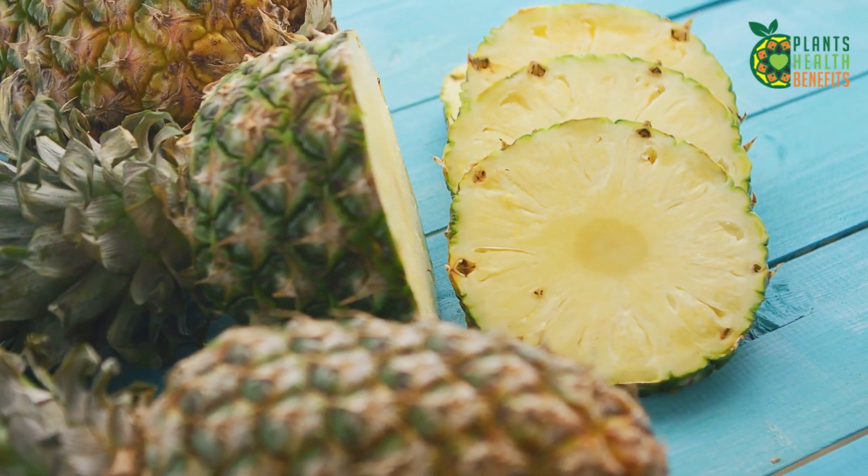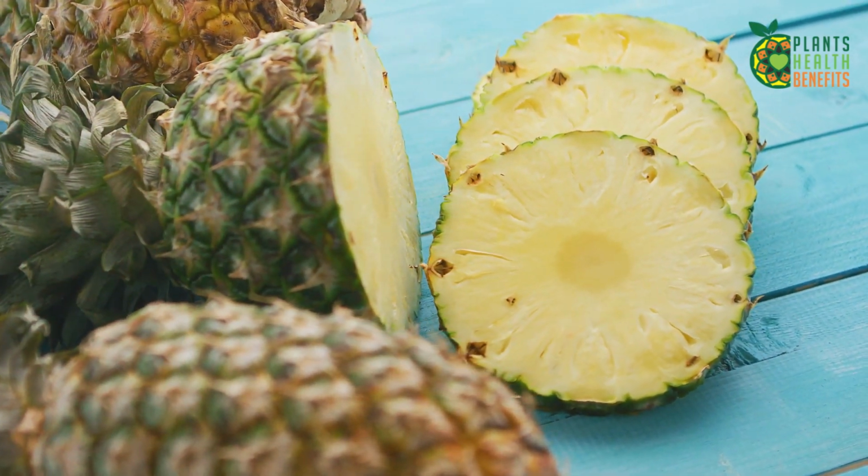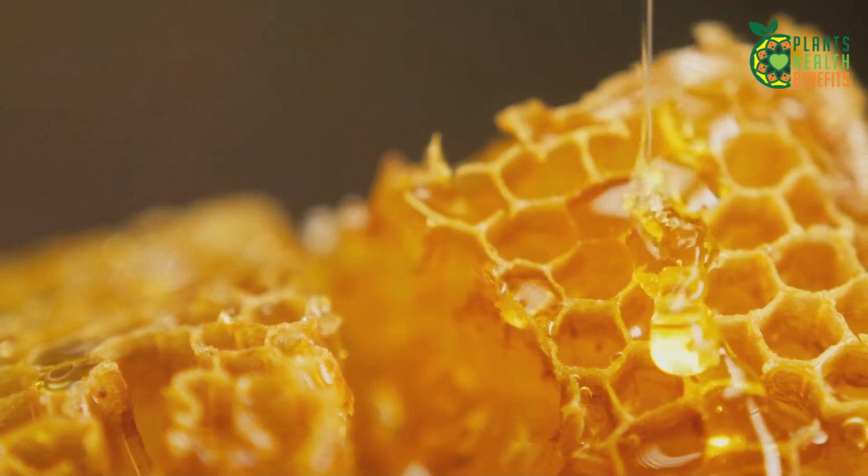Once you find yourself dealing with a stubborn cough or persistent catarrh, remember these natural remedies. They might just be the relief you need.